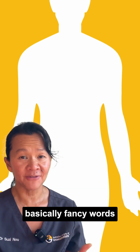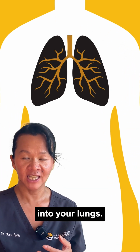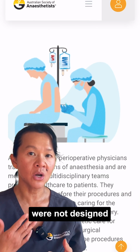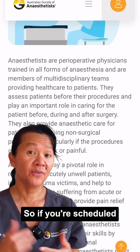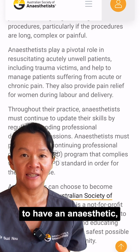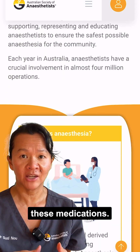And they're just basically fancy words for food coming up from your stomach and then going down into your lungs. And that can cause some pretty nasty reactions. Your lungs were not designed to have food and stomach acid in them. So if you're scheduled for surgery soon or a procedure where you're likely to have an anaesthetic, then it's really important that you tell your anaesthetist if you're on these medications.